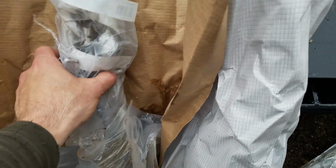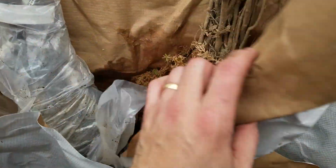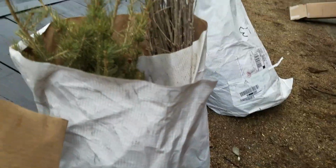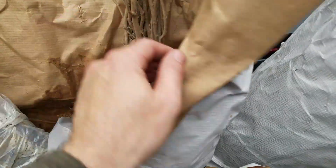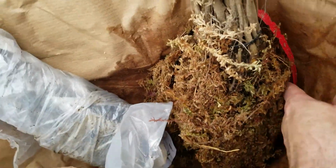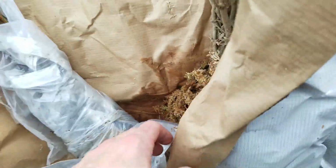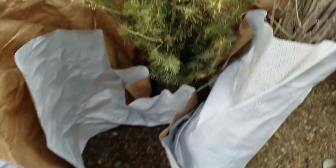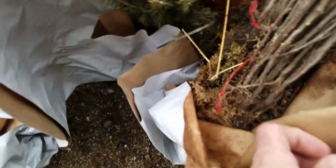These came from Burnt Ridge Nursery, so we got a whole bunch of butternut and bartnut here. And then these 3 white bundles all came from the Missouri State Nursery. Let me tell you, that is a way to get some cheap trees. These right here, I believe, are 25 hazelnut trees. And then we got 25 Norway spruce.